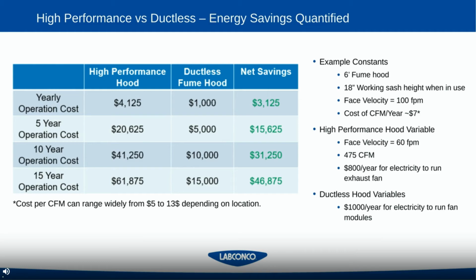You assume $1,000 a year for the ductless hood compared to the high performance fume hood, which is taking air out of the building and thus requiring supply air. And this is one fume hood, just like the other examples are showing, that over 15 years, the net savings is rather substantial at $46,000. Again, this is a generic example, but it does highlight the amount of energy that's conserved by using a ductless hood instead of a ducted hood when the application is suitable.